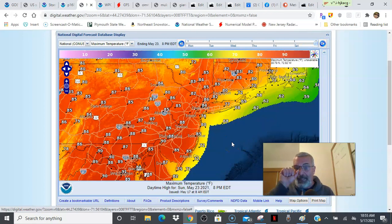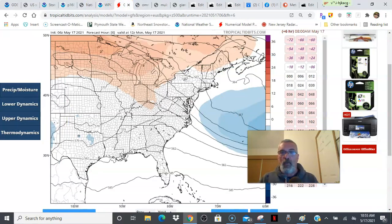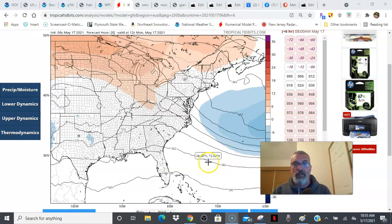One thing important to point out with all this warming: humidity levels will be low pretty much all week long, certainly through Friday. We're looking at dew points that will probably be no higher than the low and mid 50s, and that is comfortable. This is not going to evolve into one of these very warm and humid messes that you get during the summertime.